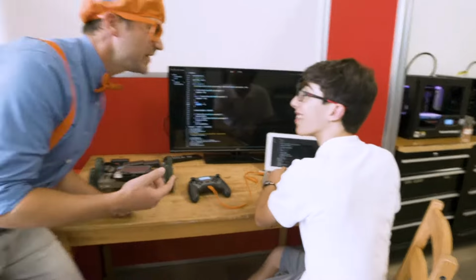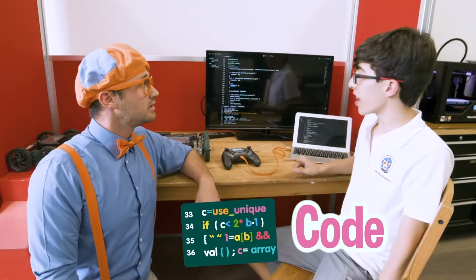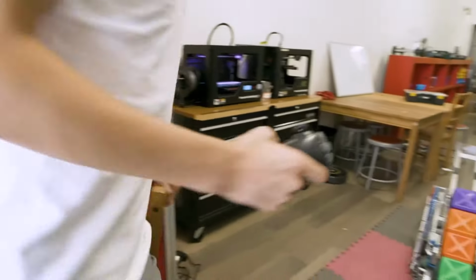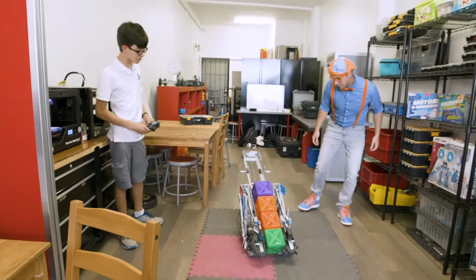Whoa! Who are you? My name is Sammy. Ooh, Sammy. Nice to meet you. I'm Blippi. What are you doing? I'm working on code for my robot. Whoa, code? What does that mean? Code is like instructions that you give to a robot to tell it what to do. Wow, that's pretty cool. Will you show me a robot that you've coded before? Oh, yes. Right over here is a robot that I built and coded with my team.